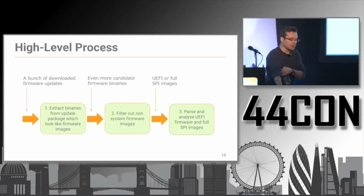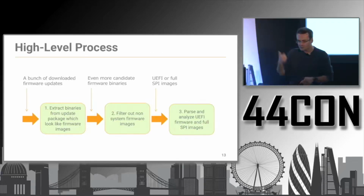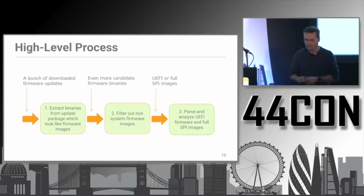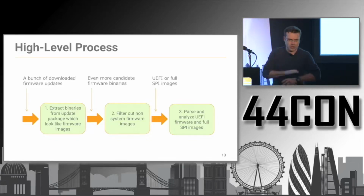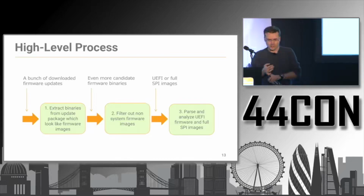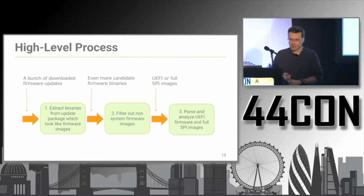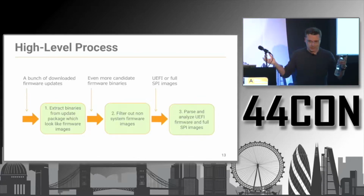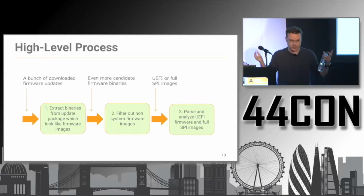So if we find those candidates, then we find systems that have those three basic vulnerabilities. The whole process looks like this. We just download a lot of firmware updates from vendor websites. Then we extract all sorts of binaries from those update packages which look like firmware images. Then, of course, we get a lot of candidate firmware images, but not all of them are really firmware images.